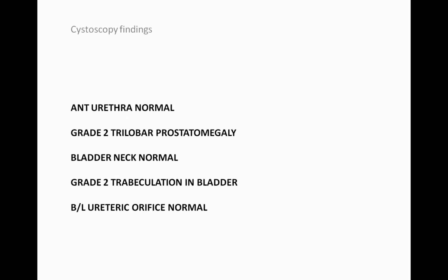Okay. Yeah, I would say that, probably. Unless they ask you, you can just say trilobar enlargement or something like that. Trilobar enlargement, it's finished. Median lobes meeting in the midline, something like that. Something like that if you want to.